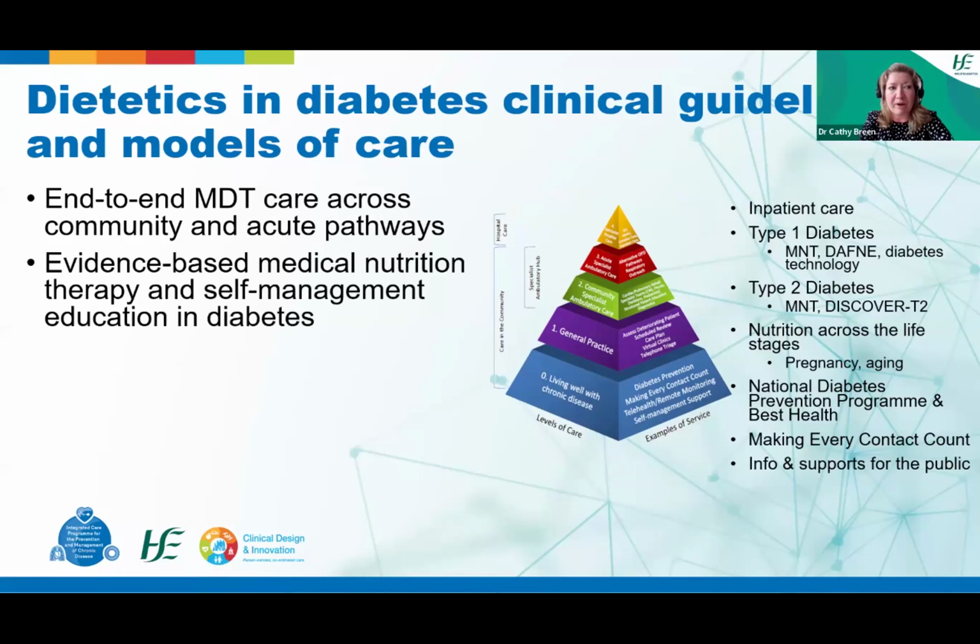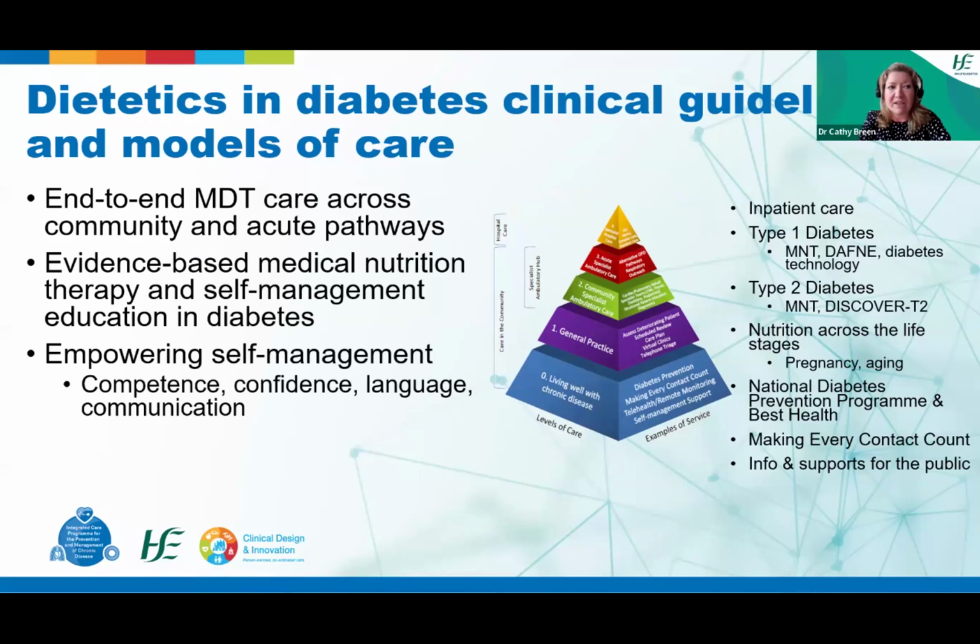Our key role as part of the multidisciplinary team across all levels is in translating the science of nutrition in managing chronic disease as part of evidence-based diabetes care. Empowering self-management is much more than just advice giving in relation to nutrition. It's about promoting competence and confidence, the language we use, and how we communicate.